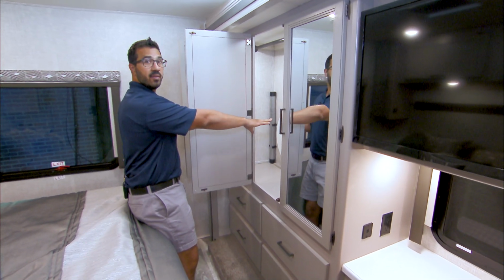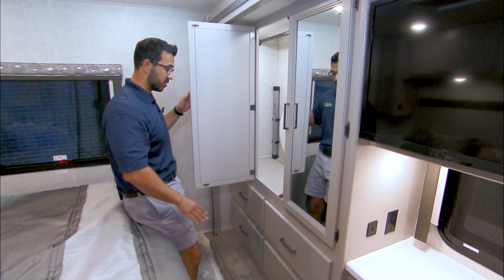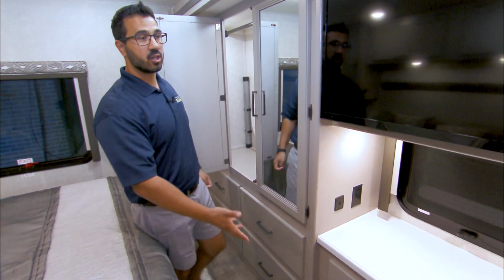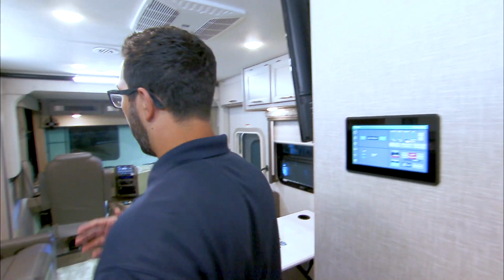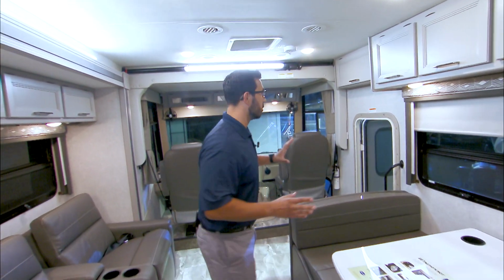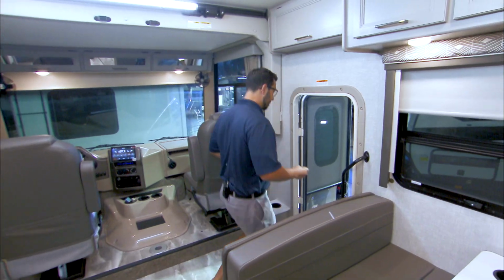This table that is located in here is the one that goes up front between the driver and passenger seats. And you have storage all the way along the bottom there. So, you know, excellent space all the way throughout. From the bedroom all the way up, you can see this huge full wall slide and just how bright and beautiful this interior is.